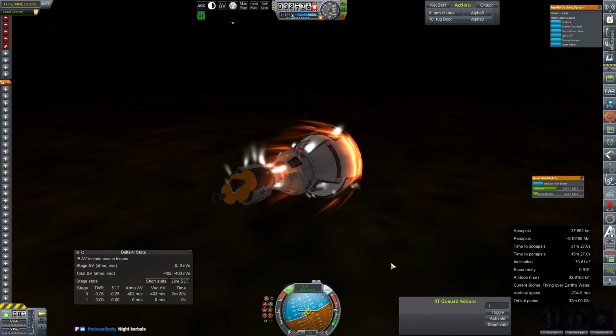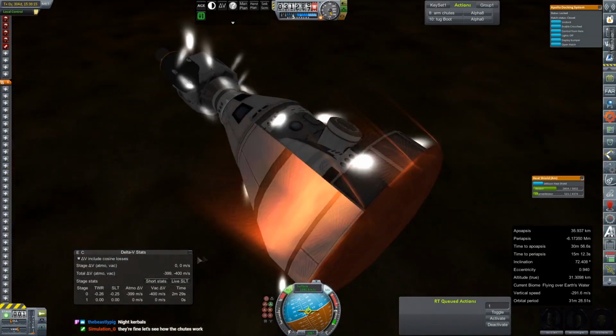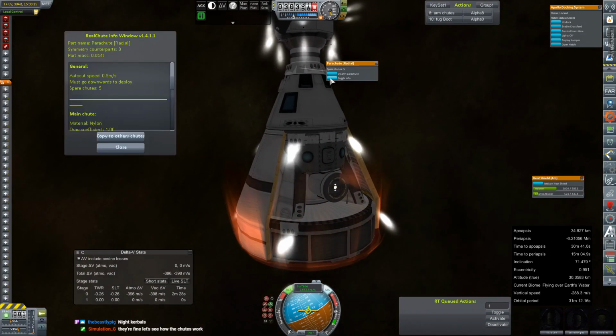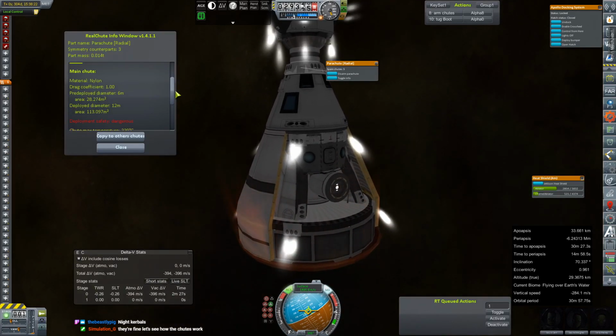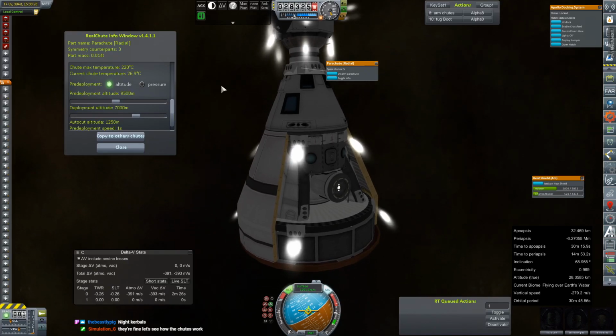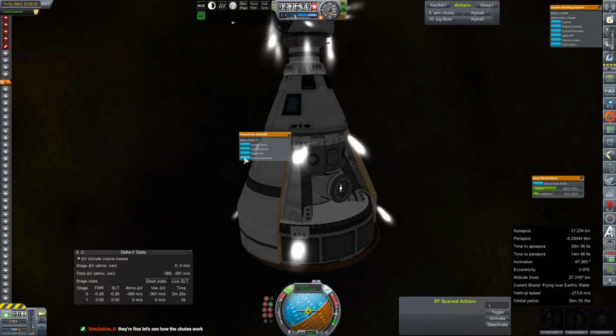Oh, I forgot to check the stats on the chute. God, if these things start popping at 30 kilometers, I'm going to be so mad. Where are the drogues? Info. $9,500. Okay. If that one's configured, we should be okay.